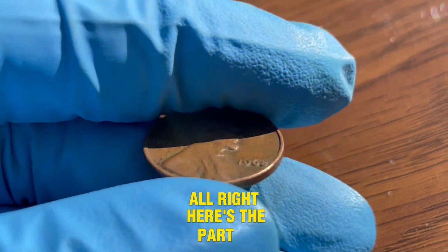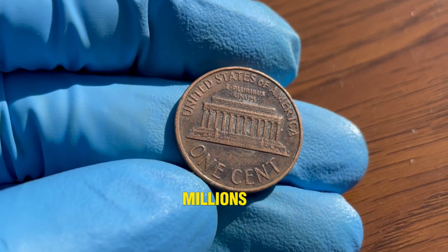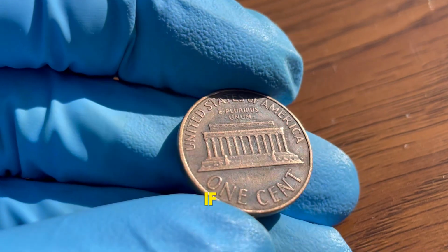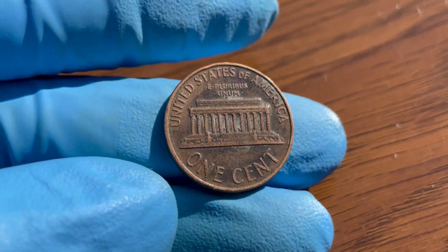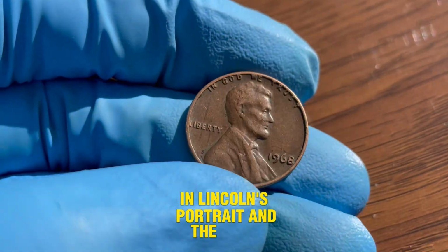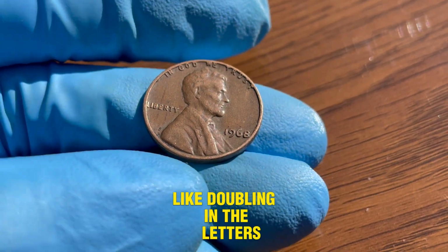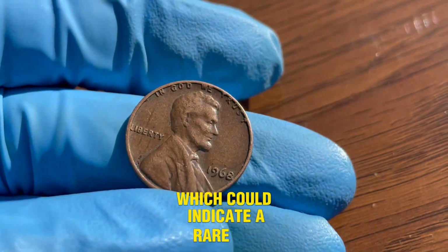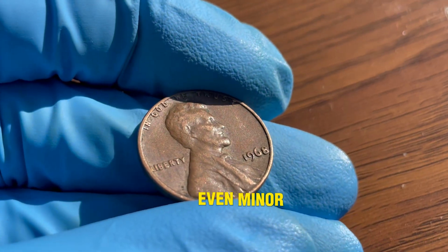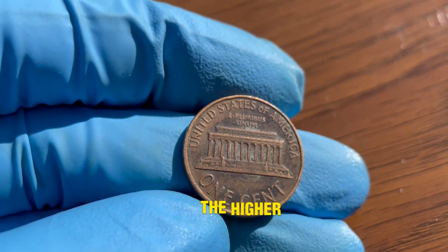Alright, here's the part you've been waiting for: how to find out if your penny could be the one worth millions. Here's what to look for. Check under the year 1968. If there's no letter like D or S, you're off to a good start. The coin should have crisp details in Lincoln's portrait and the lettering. Look for anything that seems off, like doubling in the letters or numbers, which could indicate a rare minting error. And don't forget to check the coin's condition. Even minor scratches can affect the value, so the closer it is to perfect, the higher it's worth.